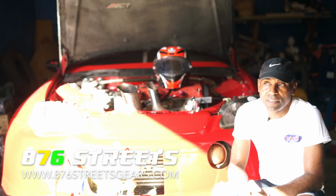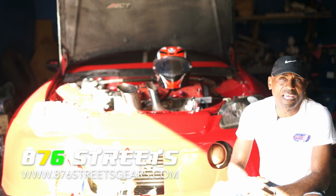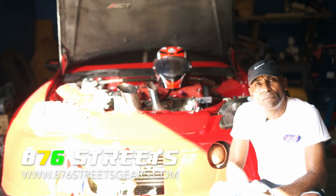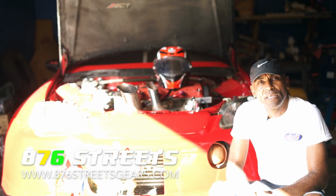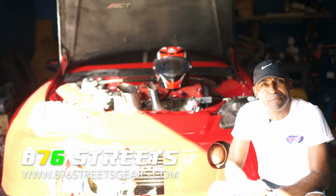Ignition. We have gone with an ignition box, not an MSD from out of Australia. It's an M&W Pro 14. You want to solve your ignition problems, go with an M&W. Trust me.